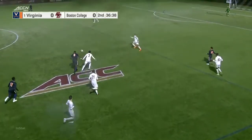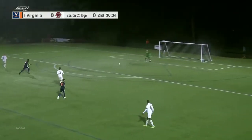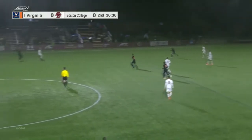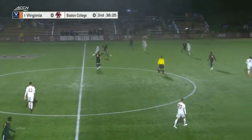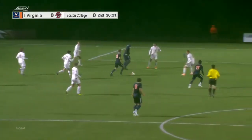Everybody on the field looks like they just jumped out of a pool and didn't have the opportunity to towel off yet. Now, you know, if you're playing in this, it's not terrible. It actually helps keep you cool. It's when you come out of the game, even halftime, you stop for a few minutes and you just get dumped on. That's when you really feel it.